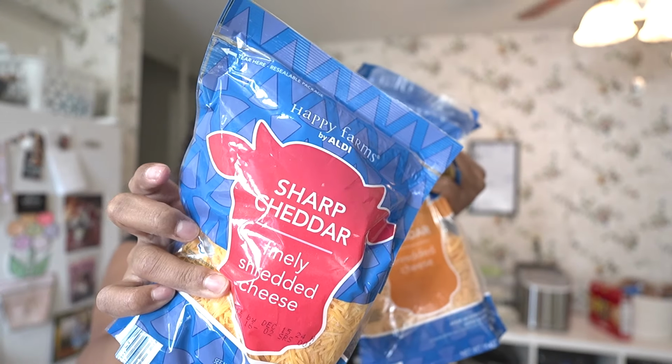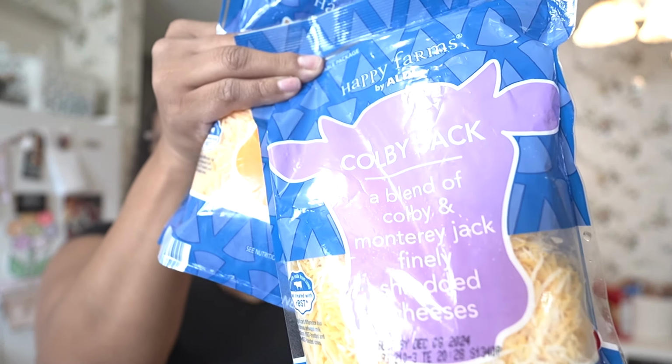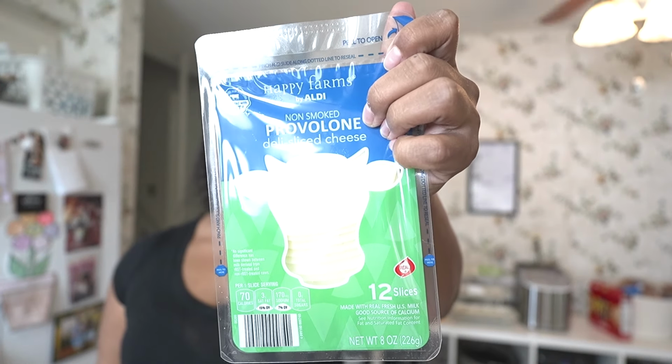I got sharp cheddar, mild cheddar, and Colby, and then I got provolone sliced. So something for a sandwich and lots of other salad and food toppers. This week was one of the weeks where we're getting ready to head back to school, so I thought maybe I should start stocking up on this stuff too.